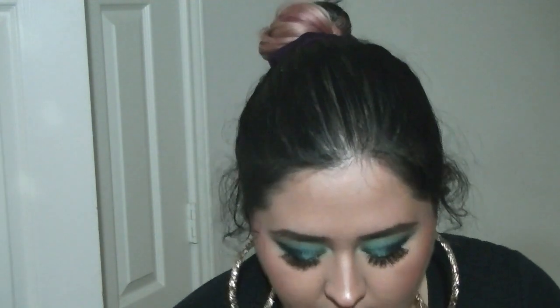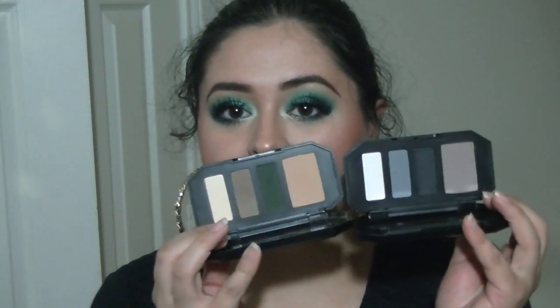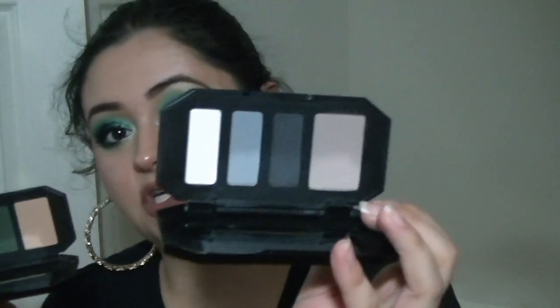These two are Eye Quads by KBD Beauty. I got these for Christmas from my best friend a couple years ago. These are really cute and really nice, all matte quads. I'm definitely keeping these. I do reach for them quite a bit. This cool one is gorgeous, so she's staying for sure.